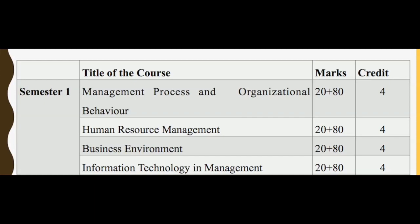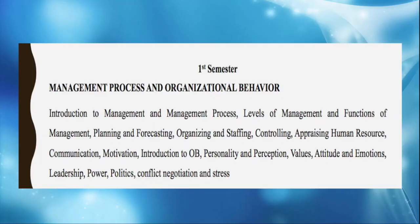Now let us discuss the syllabus of the Postgraduate Diploma in Human Resource Management of Krishnakanta Handiqui State Open University. In the first semester, we will get to know about 4 courses. The first course is about management process and organizational behavior. In this course, the learners will know about concepts like management process, organizing, staffing, controlling, directing, planning, then human resources, appraisal of human resources, communication, and motivation. These concepts are in the course management process and organizational behavior.